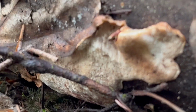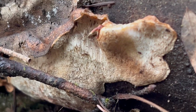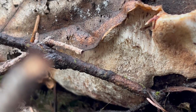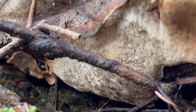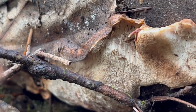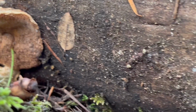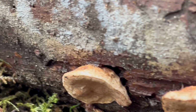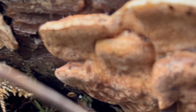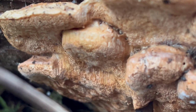So let me know if you're watching this and you've got experience with this one, or you want to weigh in on this or bounce some ideas around. This isn't one that I typically see identified all that often, and it blends in with a lot of the other stuff that's out here. But very, very cool, and I love getting a close glimpse underneath the surface of this one and seeing all those really unique features.